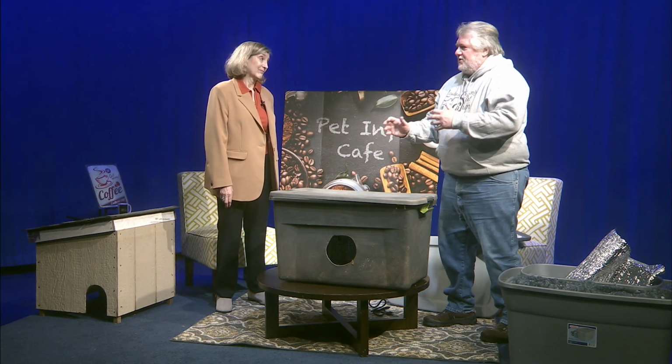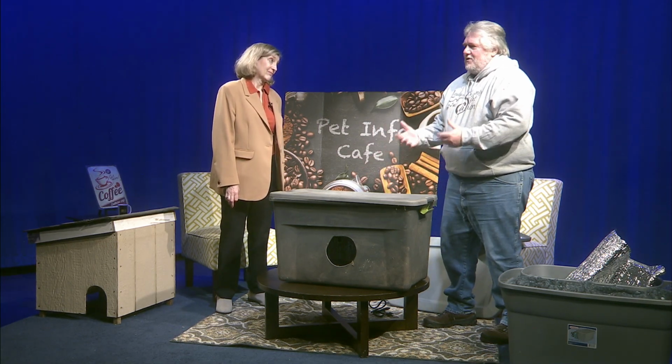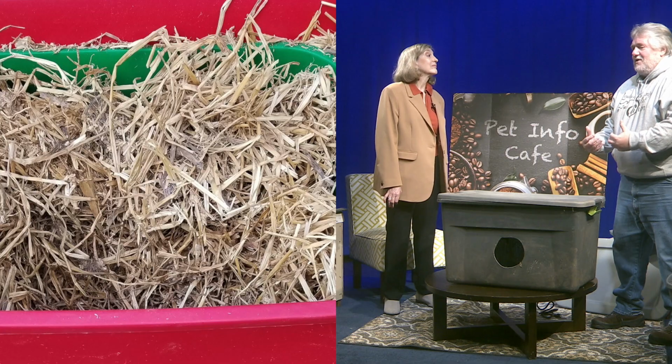Likewise, you don't want towels or blankets, even though they may seem like they're warm. In the inner area where the cat's going to be, if it gets wet or the cat tracks in snow or something, that's going to do the same thing. It's going to get wet, moldy, and it's not going to provide the insulation for the cat that it's supposed to.